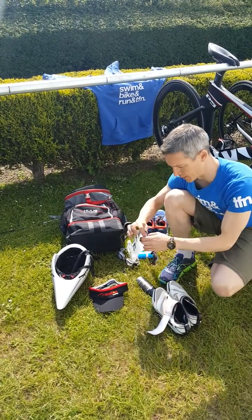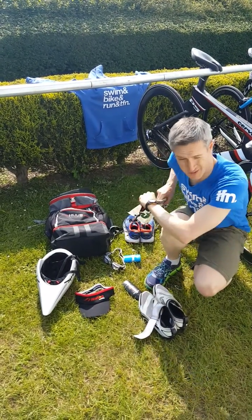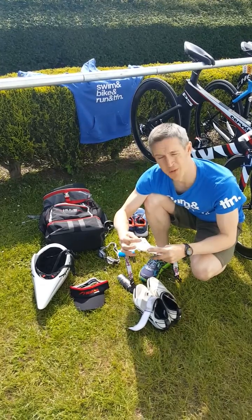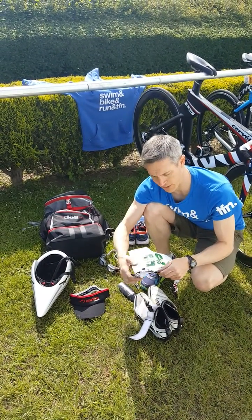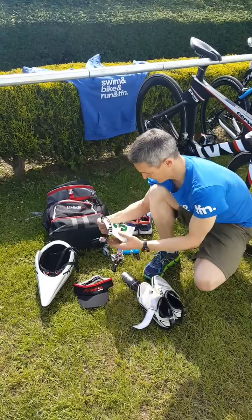I always use a number belt for my number, which is pretty simple, so you can pin it on, number front and back, on the back for the bike and move it around to the front for the run. All the racers nowadays pretty much use these waterproof numbers. You'll often find there's a timing chip as well, but make sure your number's visible. Don't fold them or cut them, there's normally something in the rules about that. You don't want to get DQ'd on race day.